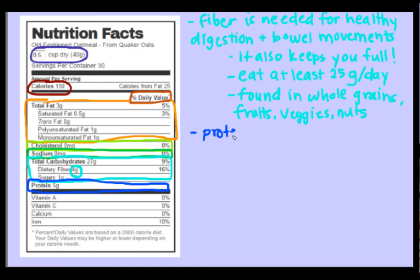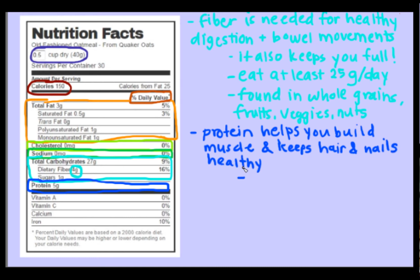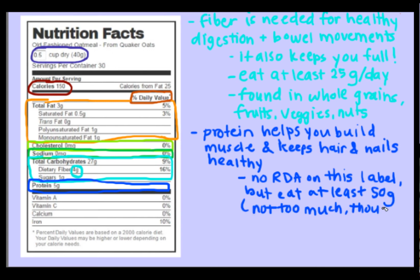Next, let's talk about protein. Oatmeal has 5 grams of protein per serving. Protein is an important part of your cells, and it also helps you build strong muscles, hair, and nails. You might notice that this label doesn't list an RDA or percent daily value for protein, but getting about 50 grams per day or more if you're active or growing is recommended.